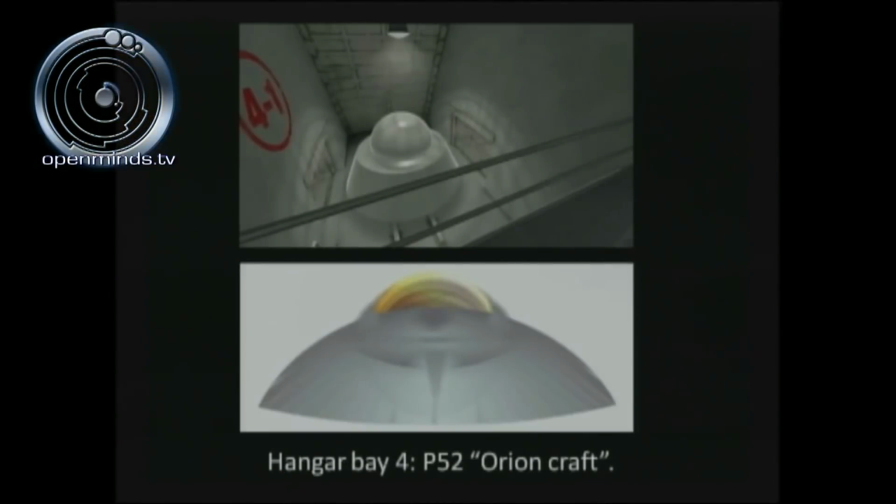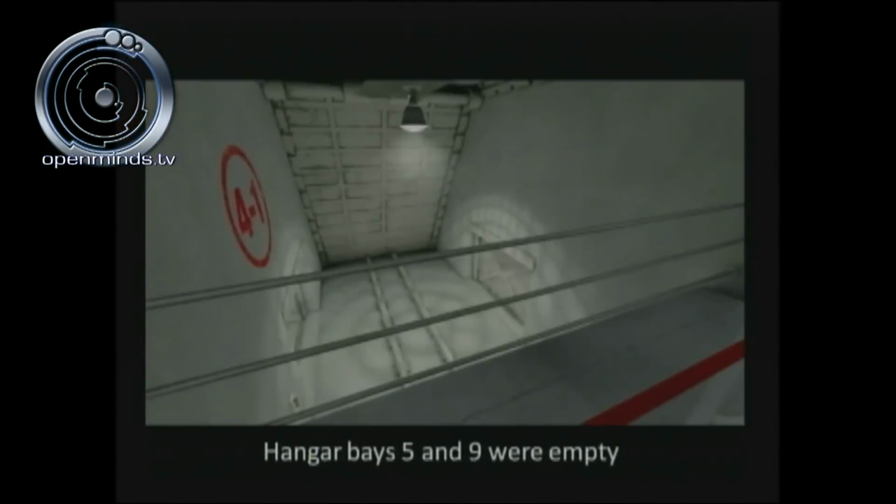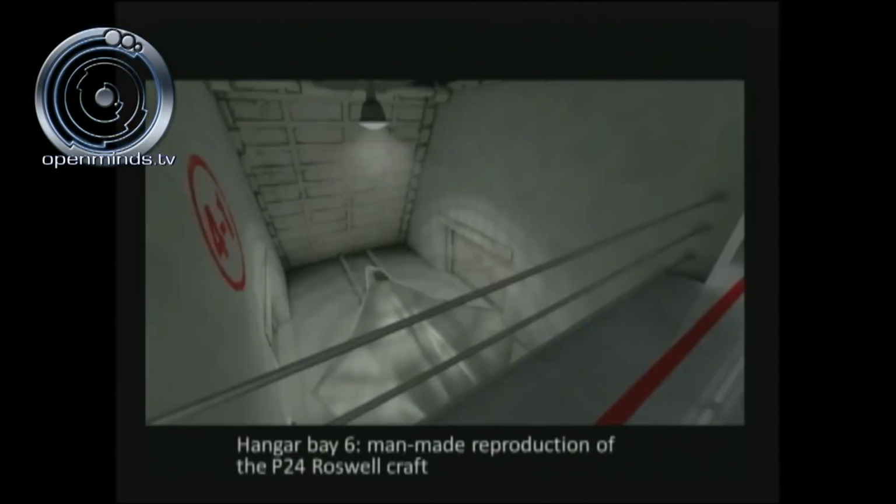Hangar Bay 4 was a P-52 Orion craft. This is the original configuration. This is the cleaned up configuration on the bottom side by Dr. Dan Burish. Hangar Bays 5 and 9 were empty. And you'll notice too that there are these interesting tracks here, and these were used to pull the craft out of the hangar bays so that they could be test flown on the tarmac immediately from the entrance of the facility. Hangar Bay 6 was the man-made reproduction of the P-24 Roswell craft.